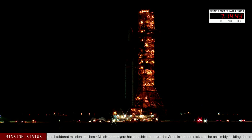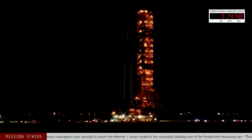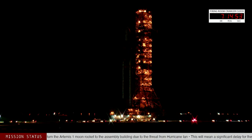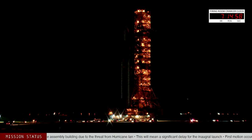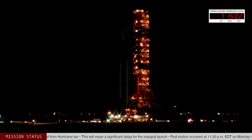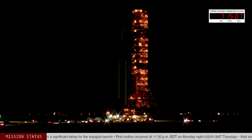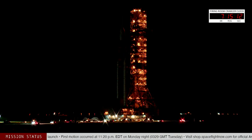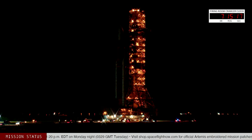NASA officials decided Monday morning to roll the Space Launch System moon rocket back to the VAB after taking several days to assess the evolution and changes of forecast models for Hurricane Ian. NASA had hoped to launch this rocket actually as soon as today, as soon as this morning, from pad 39B to begin the Artemis 1 mission. Artemis 1 is the first test flight of this giant new moon rocket.